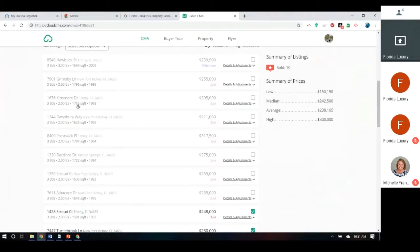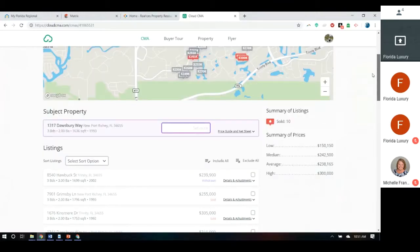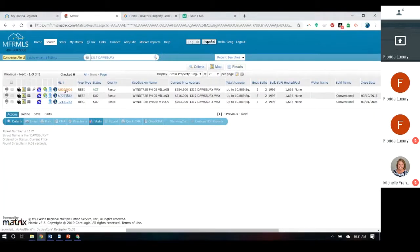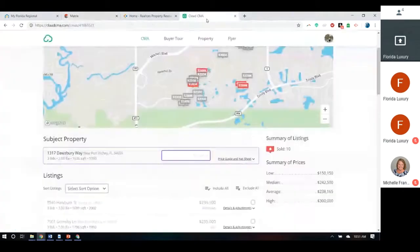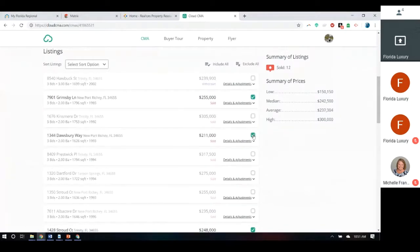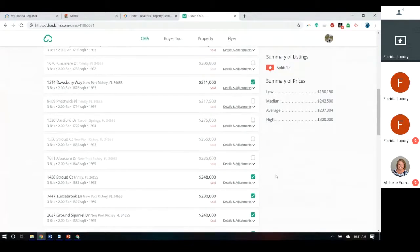In this case, 1753, Kensmere 3292. What is the age on this one? Everything. 317. This was built in 1993. Okay. So I want to use properties that are similar to that. So this one was built in 93, 32, 1796. We can grab that. This is a different neighborhood, 211 Doxbury, Prestwick, 3294, Prestwick. That one's not in the neighborhood either.